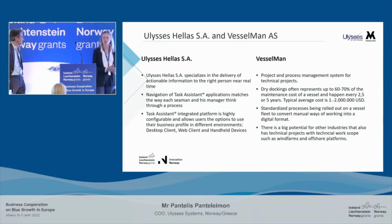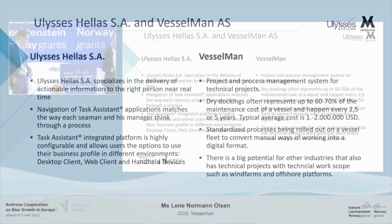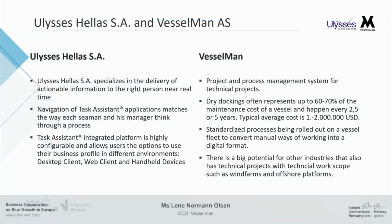So VesselMan is a project and process management platform for technical projects such as dry dockings and refit projects, everything that really has a work scope. Dry docking often represents 60 to 70% of the maintenance cost for a vessel. It happens every 2.5 or every 5th year and has an average cost between $1 and $2 million US. Today, this is usually planned and conducted in Excel spreadsheets. And that's what we're really trying to do something about, with standardized processes being rolled out on a fleet.